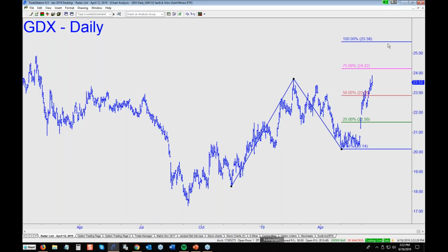Be real careful up there, because this thing will be ready to take a rest, maybe turn down if and when it gets there. The price action at P is not decisive. In other words, it didn't really just blow through it, it struggled. So we may have a little struggle to get to 25.58, but that is my target.